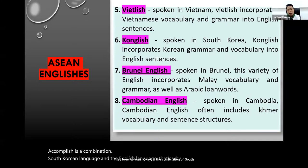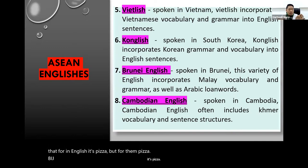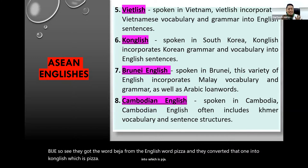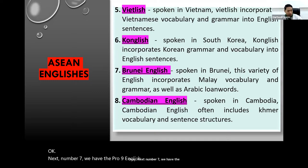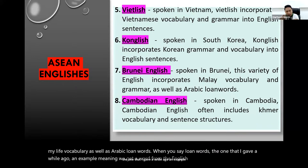An example of Konglish is that in English, it's pizza, but for them, it's pija, P-I-J-A. So see, they got the word pija from the English word pizza, and they converted that into Konglish, which is pija. Next, number seven, we have Brunei English, spoken in Brunei. This variety of English incorporates Malay vocabulary as well as Arabic loan words. When you say loan words, like the example I gave a while ago, it means we get a word from English and then you create a new word from it. Okay, and that's a loan word.